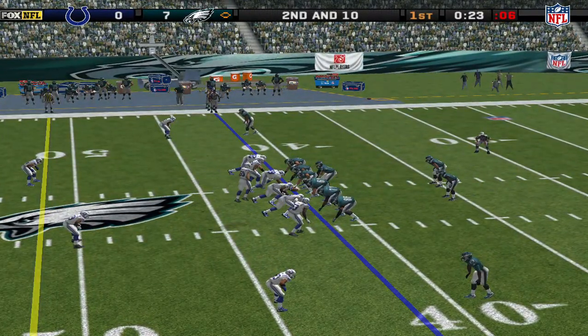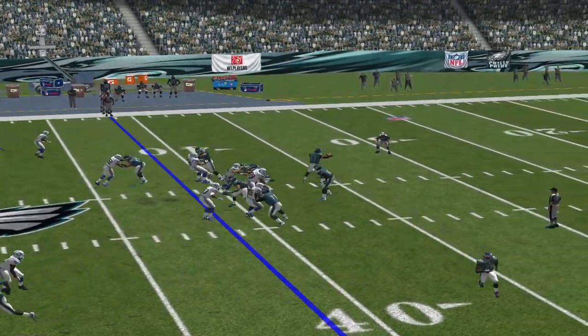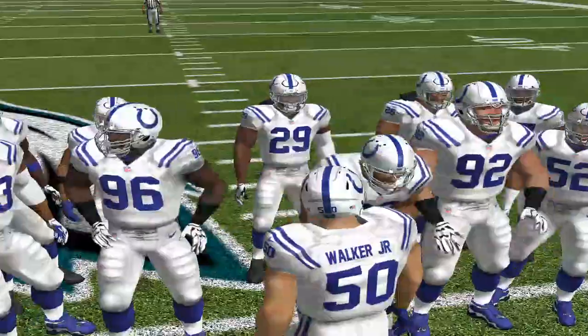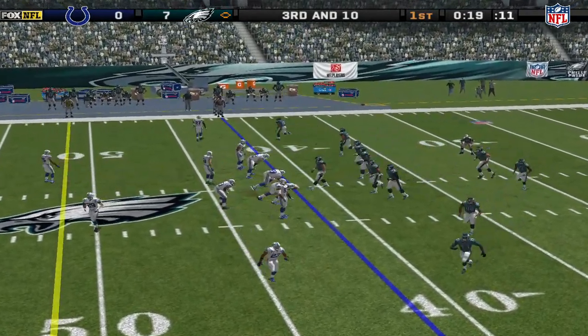The Colts with a 4-man front. On the ground. They'll go with a play fake. With the pass. This one falls incomplete. Got just a little too much air under it.